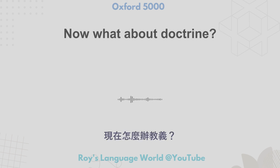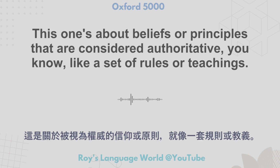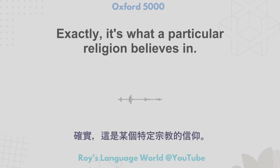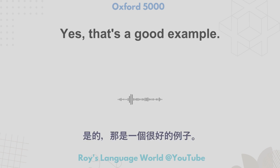Now, what about doctrine? Doctrine. This one's about beliefs or principles that are considered authoritative, like a set of rules or teachings. So, like religious doctrine. Exactly. It's what a particular religion believes in. Okay, so like the church's doctrine forbade divorce. Yes, that's a good example.